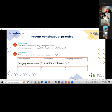Yes, cleaning in the week. Solo la semana, barra. Ya puedo hablar. Yes. Cooking the dinner. Cooking the dinner. For your family or only for you? Your family. For your family, okay.